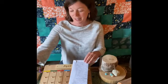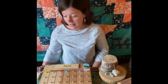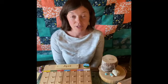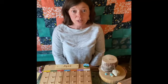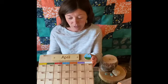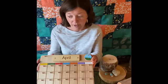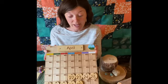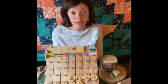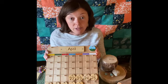Good morning. It is a rainy day outside. So we have lots to talk about after yesterday's really long lesson with lots of experiments. I hope you had fun doing all of those. We have a couple more going on today, and then we're going to talk about something that's happening tomorrow and next week. So let's do our calendar.